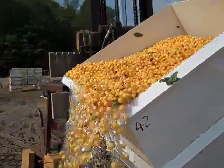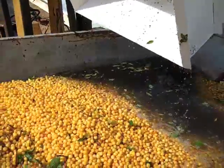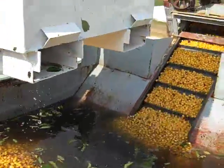Now my guy is going to slowly dump these cherries into this dewatering tank. You can see these are what we call gold cherries, a real original name for them, but that's as ripe as these cherries will get. They won't get any red pigment in their color. They'll just stay gold like this. They're very good for processing, but they're also very tasty.